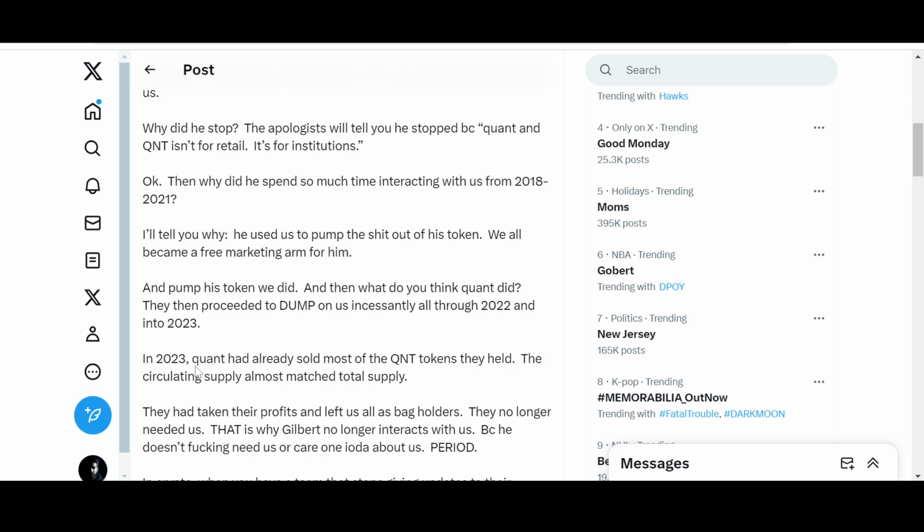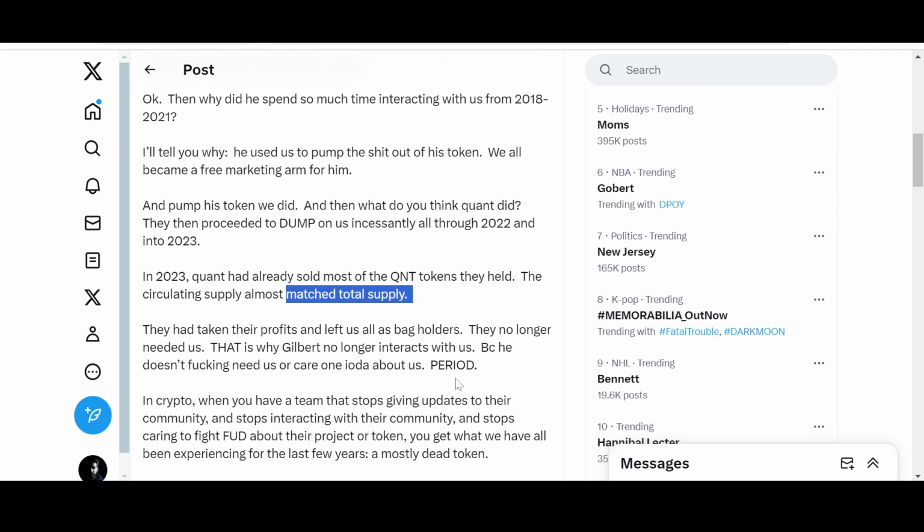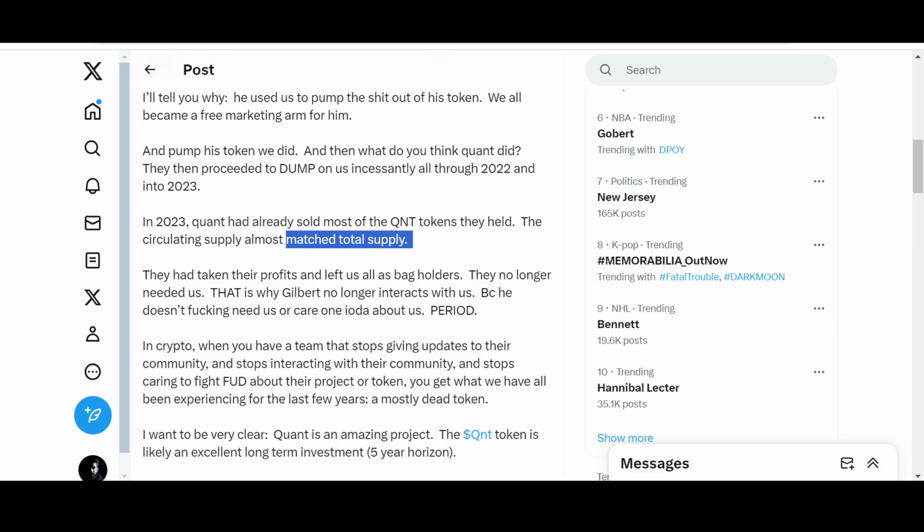Anyways, in 2023, Quant had already sold most of the QNT tokens they held. The circulating supply almost matched total supply. They had taken their profits and left us all as bag holders. They no longer needed us. That is why Gilbert no longer interacts with us, because he doesn't need us or care about us, period. In crypto, when you have a team that stops giving updates to their community, stops interacting with their community, and stops caring to fight FUD about their project or token, you get what we have all been experiencing for the last few years: a mostly dead token.